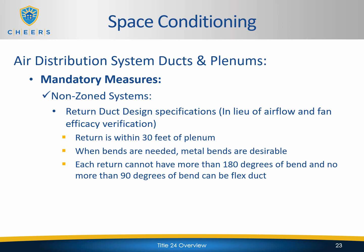Now, in addition to increasing the return duct sizes and grills, there are additional things that you have to follow. There are specific requirements for the return duct design and specifications. The return has to be within 30 feet of the plenum. When bends are needed, metal bends are desirable. And each return cannot have more than 180 degrees of bend, and no more than 90 degrees of bend can be flex duct. So this is also a requirement if you're trying to get away from doing the fan watt draw and adequate airflow.